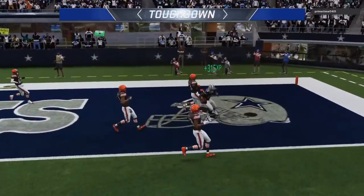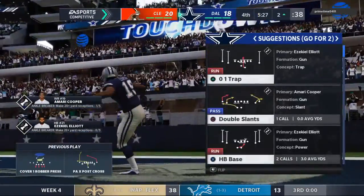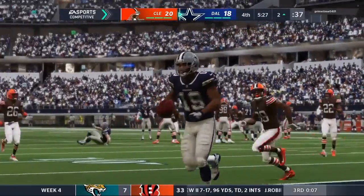That is caught. It's Cooper for the Cowboys touchdown. Amari Cooper, his 3rd touchdown now on the year. And now the Cowboys are within a 2-point conversion of tying up the game.